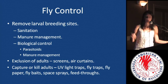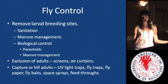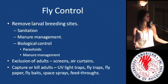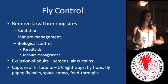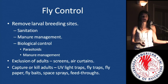We can also use biological control with some of our flies. You can use screens. If you're in areas with mosquitoes, screens are important to prevent the mosquitoes. They're also going to keep the flies out of your aviaries. And one of the easiest things is just to capture the adults using your sticky traps. Again, sticky traps can't be inside your aviaries. The UV fly traps, all those light traps, they're okay. I don't like them because they make a lot of noise.